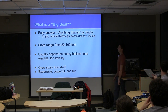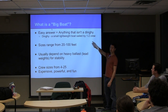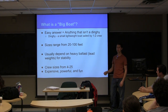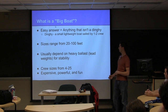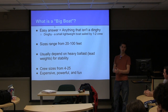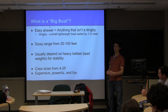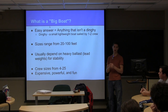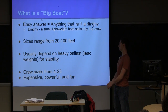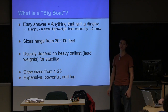So the difference between a big boat and a dinghy. Obviously, it's not a dinghy. A dinghy's lightweight. You can carry it around. You typically sail with 1 to 2 people. A big boat is heavy. You rely on ballast, which is like a lead keel, instead of a thin centerboard that's made out of fiberglass. It's made out of aluminum or steel, and there can be tens of thousands of pounds in one bulb on the bottom to counteract the force of the sails instead of hiking out like you do in a dinghy. Crew sizes go from 4 to 25, and it's expensive, powerful, and fun.